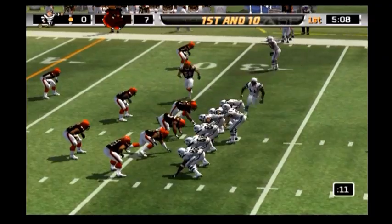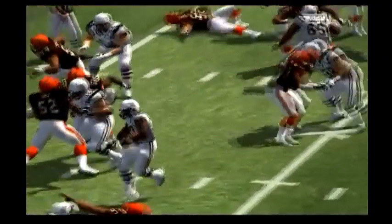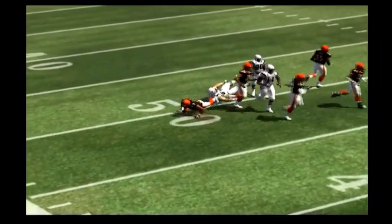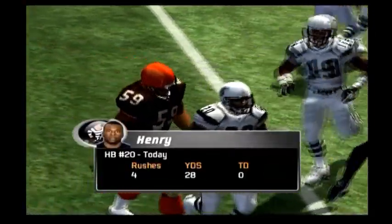Henry, the lone back. Williams, the motion man. To carry it, breaks free of the defender. The 40. Fumble. It's picked up. Great play by the defense to recover the fumble. Yeah, they were right there to jump on the ball.